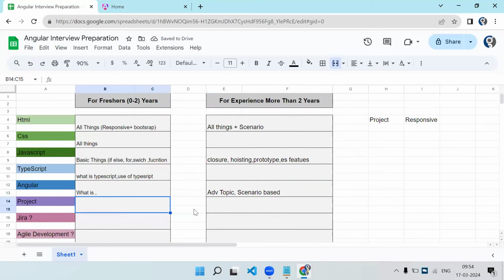Then coming back to projects. Normally when the interview starts, they will ask you to introduce yourself, right? When introducing, you will tell them what technologies you know, what your education is, where you are from. They are not so concerned about that. They are more concerned about the project, what projects you have done.